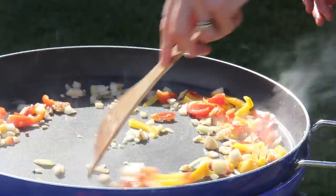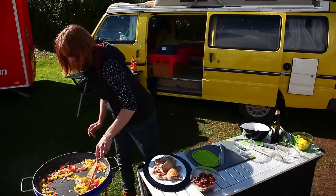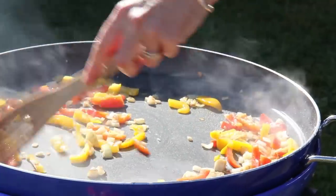And I just need to keep an eye on that. It's obviously a very hot pan. Try and keep it from catching. And they'll probably need just a couple of minutes to start softening. Looking good already, look at that.